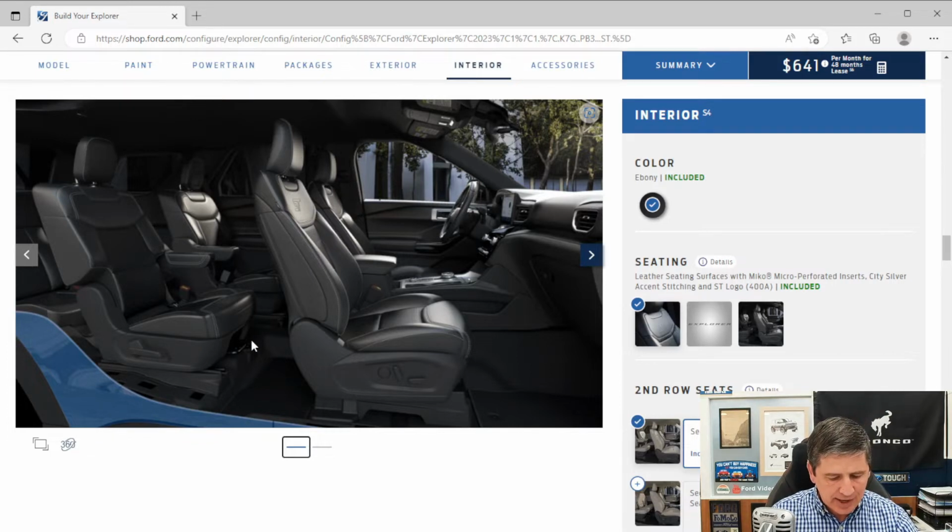Also, second row captain's chairs, as you can see here with the armrests on those. Easy entry as well, so you pull that lever, that seat cushion goes down, and when pulled again, it'll go back against that back seat, so that kind of gets it out of the way, so you can get into the back third row seat, which is a 50-50 split bench seat back there that folds flat into the floor as well.